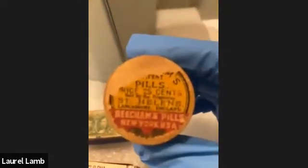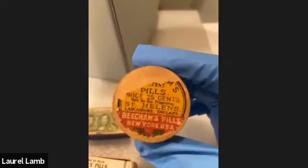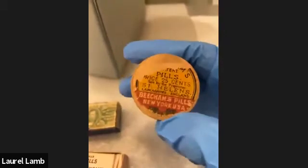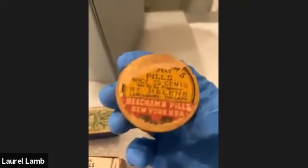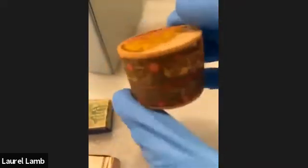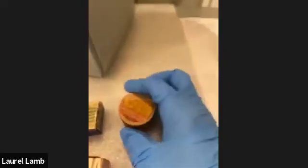But going back, this one is called Beecham's patent pills. These originally came from England, and then they made their way over to the US. They are also for constipation. It's a very interesting little design. Again, they try to be colorful and have interesting graphics on them. I don't know what is in this. And like I mentioned, this would be before the 1906 Pure Food and Drug Act, which I'll talk about in a bit, but they weren't required to put any ingredients on it, so there's nothing on here that describes that.